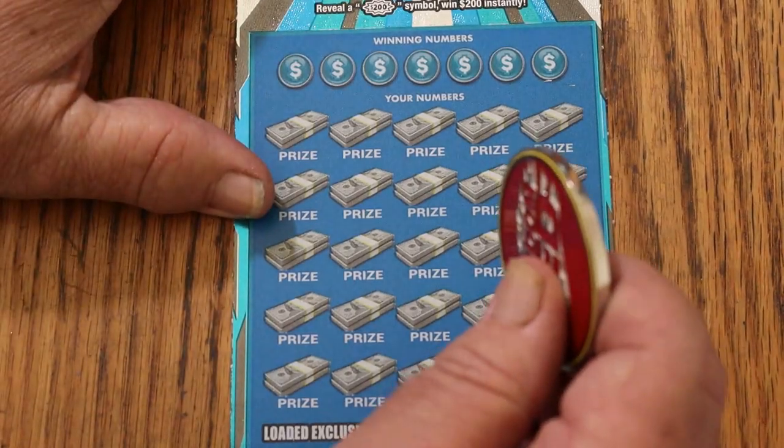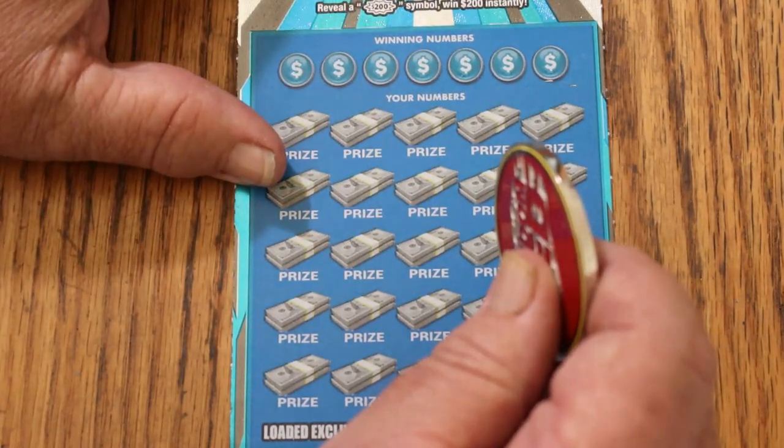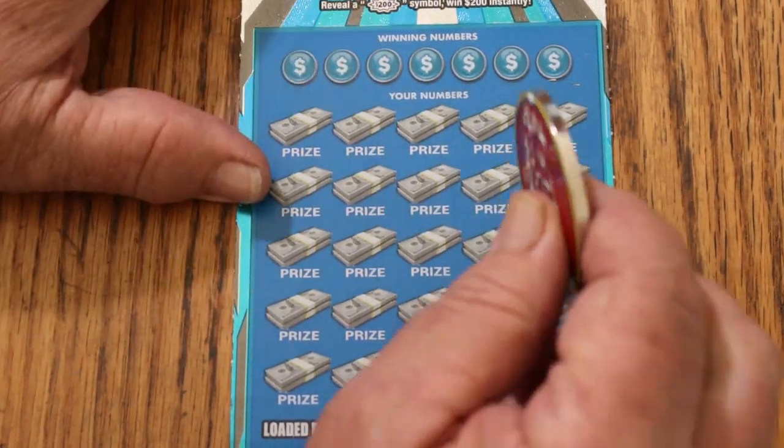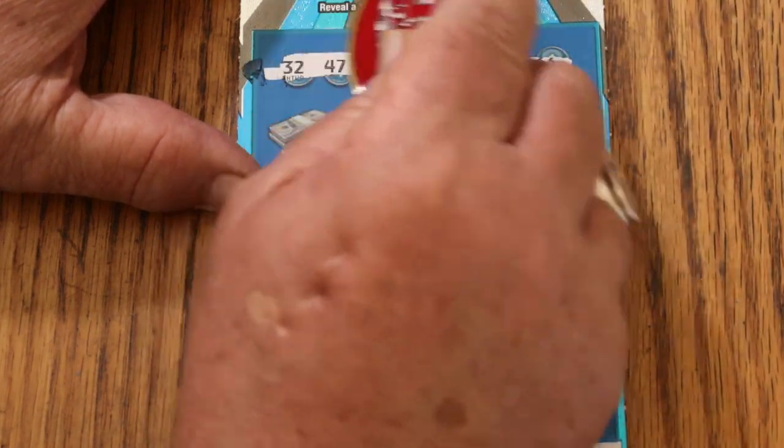All we're looking for is a match to your number, the winning numbers, or the money bursts of 100 or 200. You can get the wins either way. So here we go. And I love the way this ticket scratches. If they could all scratch like this.